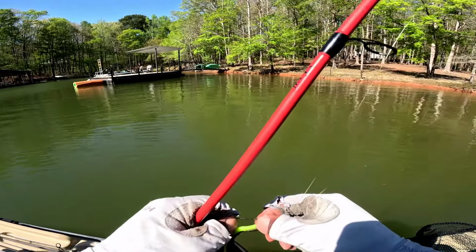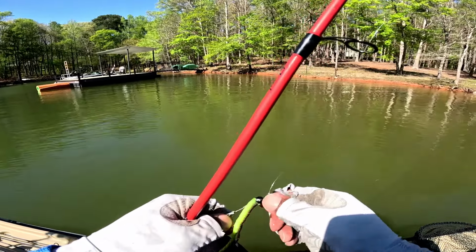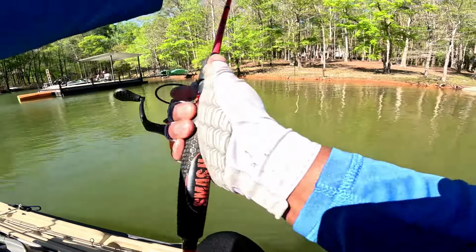The hook never did penetrate his mouth. I don't understand why when I come to Hartwell, I have trouble setting the hook on fish.